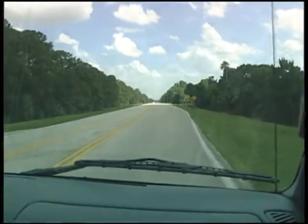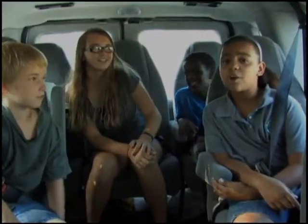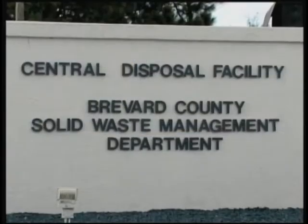The county has owned and operated this property since the early 1970s. It was a privately owned landfill at the time, but we've acquired the property and now we have amassed 957 acres. Are we there yet? As a matter of fact, we're here.